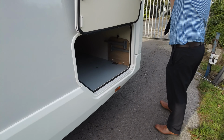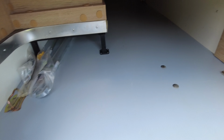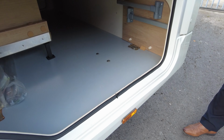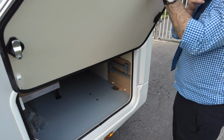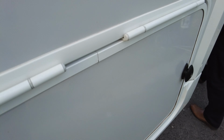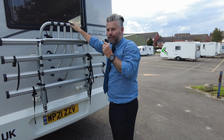There is a decent garage on these, and you can shut the garage doors up and lock them open by using that there. It goes all the way through, so you've got enough room in there for a lot of things. And you've got tether points as well, so you can store things on there if you want, and you can access that from both sides. So this side and the other side.